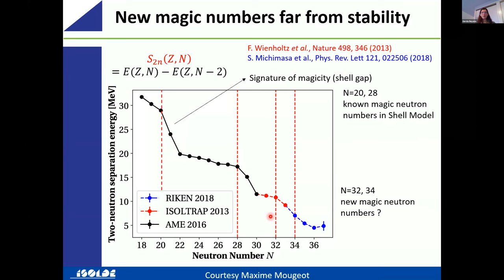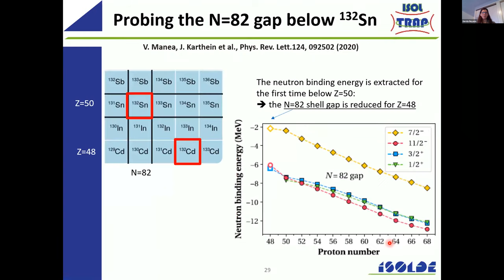Then if you go to the more exotic isotopes, you see that a similar kink seems to appear at N equals 32, suggesting that 32 also has some kind of shell structure effect, and maybe even at N equals 34. And then by measuring other properties like radii, excitation energies, and so on, you can study further this change in the shell structure. By comparing to nuclear models, you can try to understand what is happening with the structure in these neutron-rich nuclei.